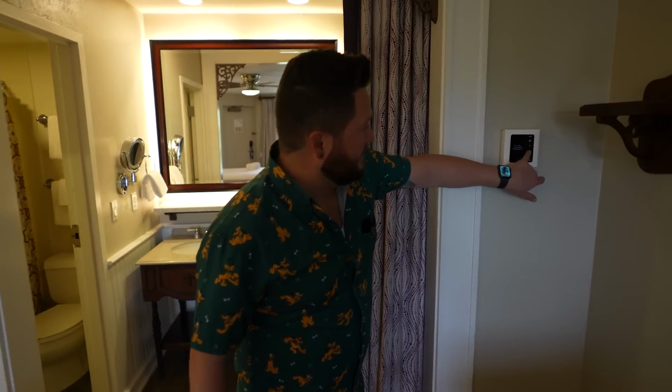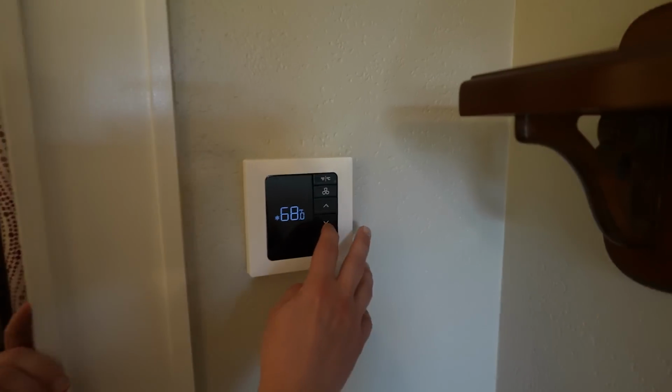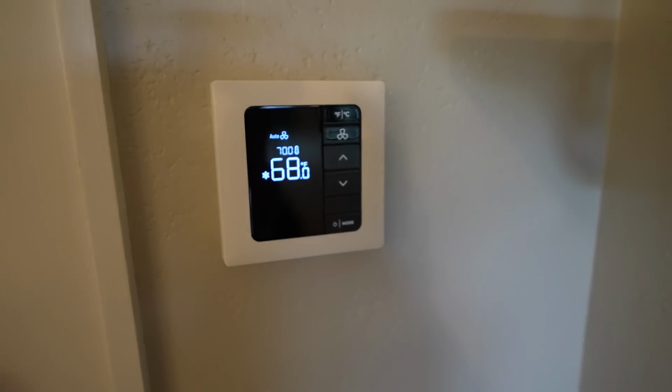We have our air down here. I'm just going to push this because I'm curious how far down it'll go. 68, we're there. So that's better than a lot of the places I've been lately. It only goes down to 72, and that's right in that area where I'm like, oh, too warm.